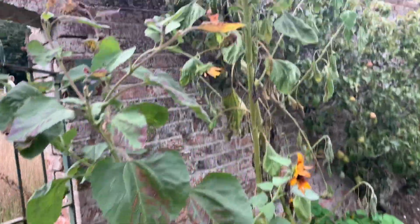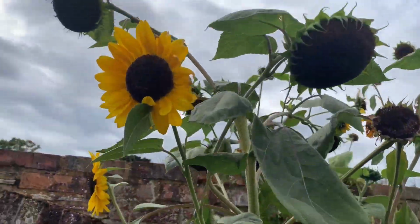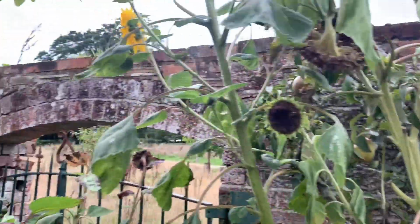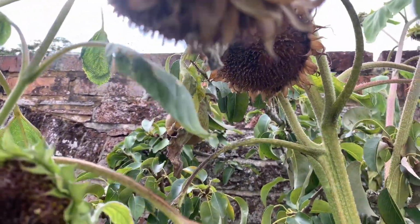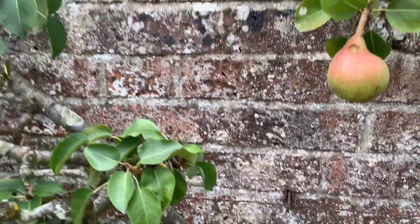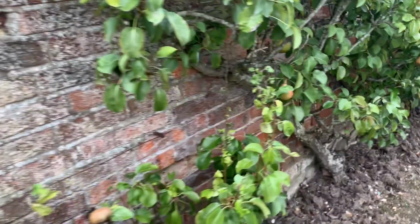Yeah, and then they have sunflower. Ooh, this is ready. The seeds are ready in there. Wow, there's a big one here. Right, they have loads of pears. This is pear. A very organic one. Slightly red.